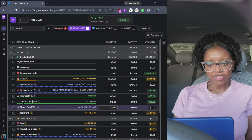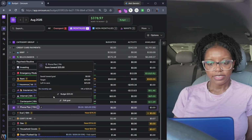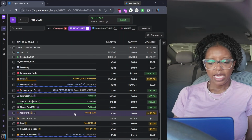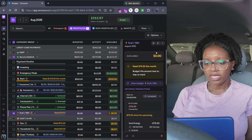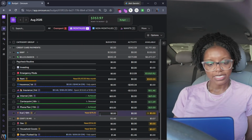Phone plan on the 11th. We are mere days away, so I will go ahead and budget that. Excel on the 18th. It is a hefty penny that I need. I did have to go in and change the ask because I like to keep this at the most it's ever been. And this is actually the highest my bill has ever been. So this is now correct. Every month I'm going to be asked for $79.20. However, I hope that that is not the case.